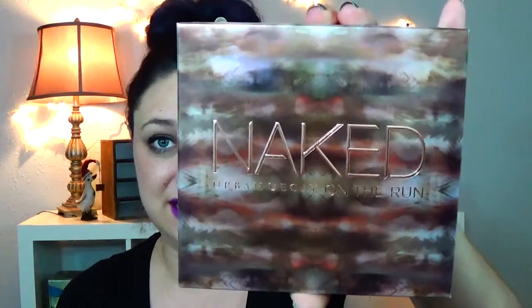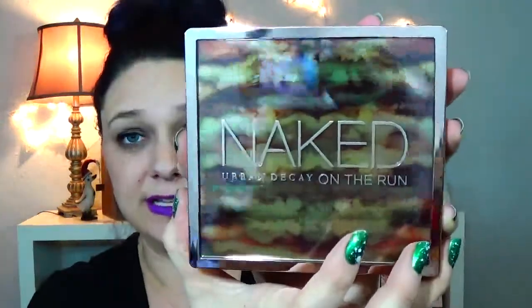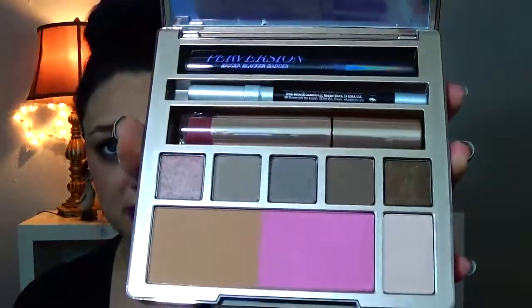I don't know why I picked this up. I know why I picked this up, because I went to actually get a different palette and they didn't have it, so because I was there I picked it up. I don't know how I feel about it. I did get the Naked on the Run palette. I don't know, guys. This thing doesn't scream at me or call my name, but you know how it is when you get in those stores. You just gotta buy something. So I did pick this up. We've all seen it by now, I believe. That is what it looks like. So anyway, I did pick that up, so whatevs.